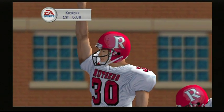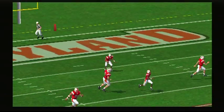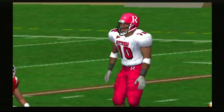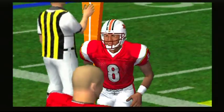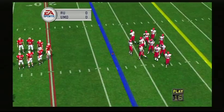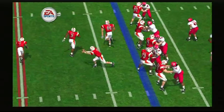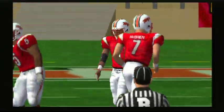Rutgers has the ball teed up, and we're ready for kickoff. Kicks it off. Number 8 fields it at the 7. They'll go to work at the 27-yard line. Maryland sets up in the eye. Here's a pitch left side. Spin move. Number 41 brings him down at the 29. 2-yard pickup.